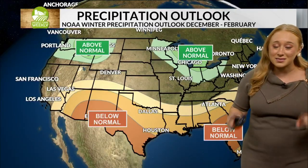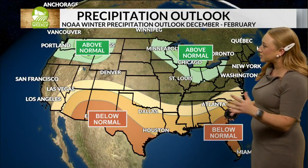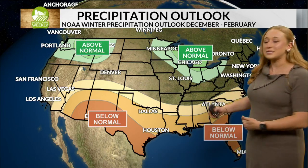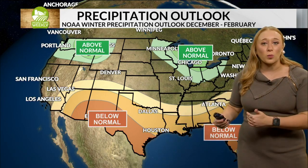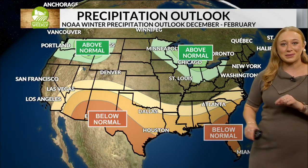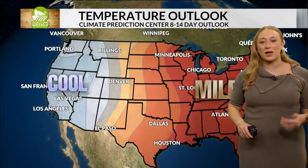This also brings the chance for some spots to see those cooler temperatures drop in. We could even see some snowfall return with that, not necessarily here in Green Bay, but some spots across the Midwest could see that. Now, here's the NOAA winter precipitation outlook for December to February. They've released it. Areas across the southern half of the country are going to be below normal for precip. Here in the northern parts of the Midwest, it looks like we'll stay above normal for precip, and then through the northwestern part of our country, also going to be above normal as well.